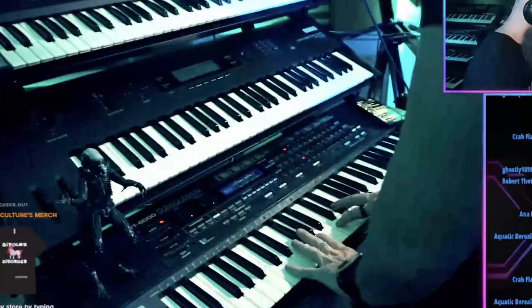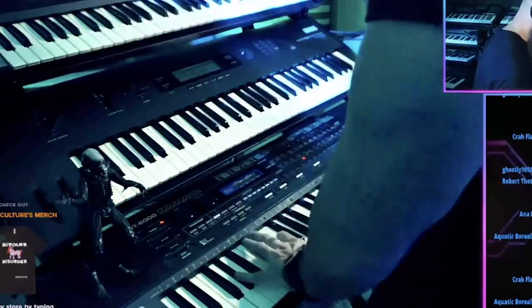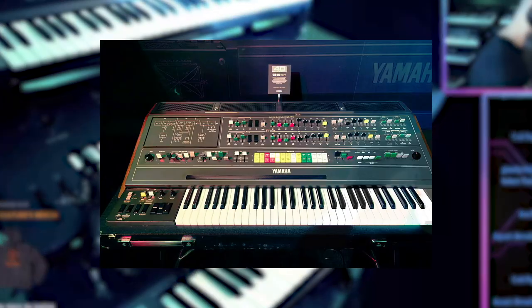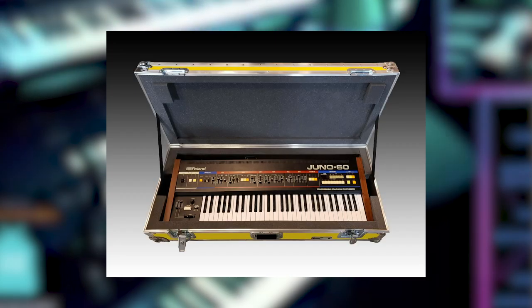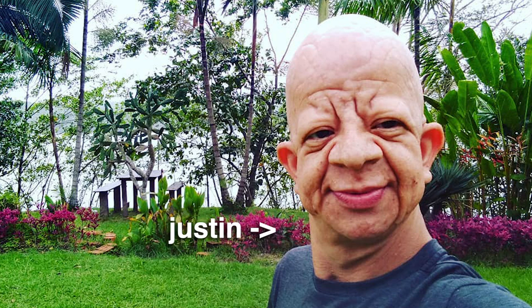If you look past the appearance of it, the sounds that it produces are very similar to the $50,000 Yamaha CS80 and the $5,000 Juno 60. So for the last couple weeks, I've been trying to find one. And that's exactly when I met the man that can make my dreams a reality. A very special man named Justin had one listed for sale in the city next to mine.